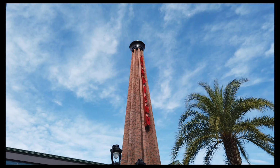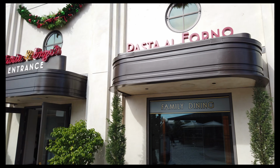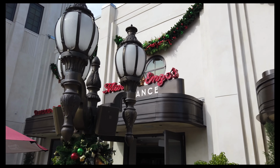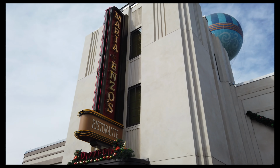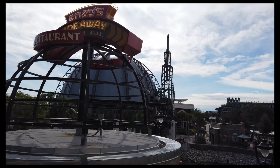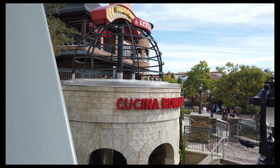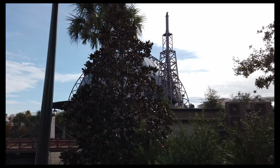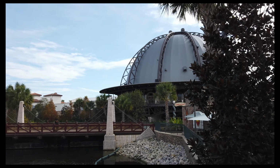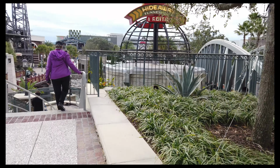One of our favorite restaurants is coming up. It's called Maria and Enzo's. There's three restaurants: a fast food that's Roman style, a sit-down dinner, and our favorite at Maria and Enzo's is Enzo's Hideaway, which is a speakeasy style grotto restaurant. It has the same food as the main restaurant. Lots to see at Disney Springs, different architecture throughout. So for us, it's time for lunch at Enzo's Hideaway, so we'll go down there.